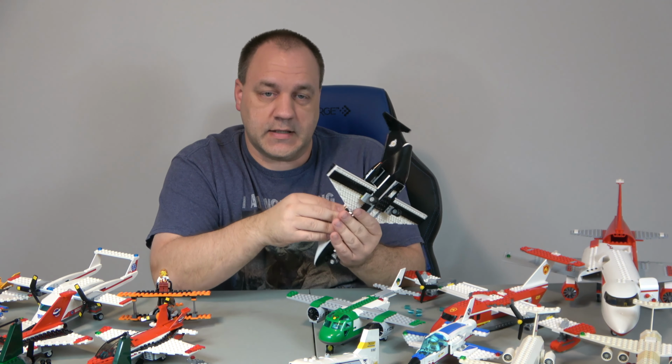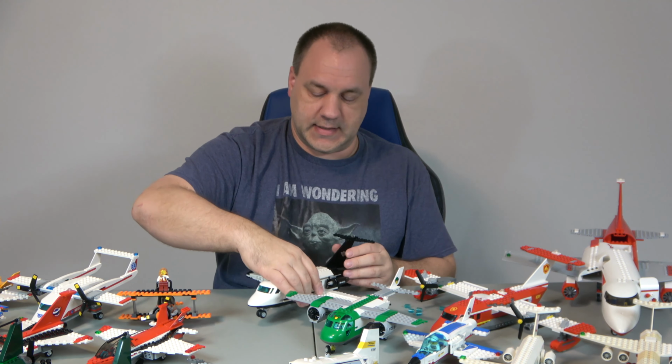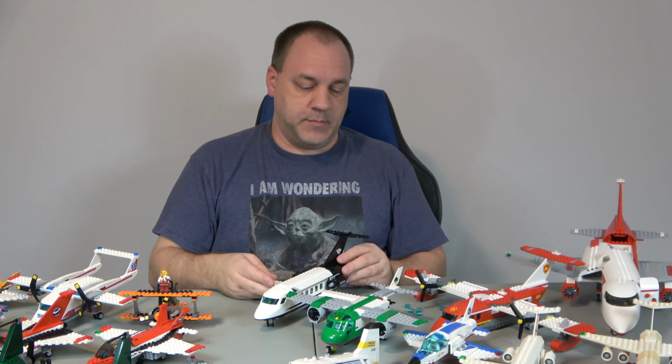And then the next set that we have came out in 2016, and this one came with 3 airplanes. It was called the Airport Air Show, and I like this one. This one came with a biplane. It is not turbo. It is just a regular propeller driven plane. And this set here came with a place for someone to stand when they're doing their stunts and stuff.